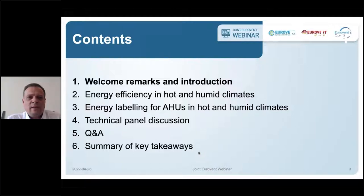The contents today will be: we will have a technical expertise presentation on energy efficiency in hot and humid climates, the factors which influence energy efficiency under such conditions. We will then hear about energy labeling for air handling units in such conditions. Following that, we will have a technical panel discussion to reflect on the content we have heard. We will have an extended question and answer possibility for you. And in the end, we will summarize the key takeaways.